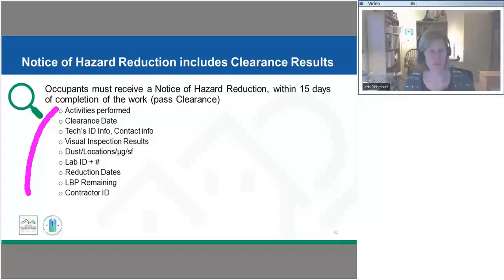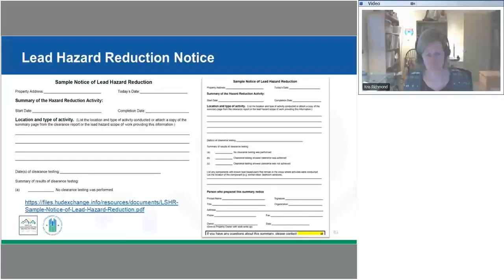Some of those I want to highlight are the types of treatment, where that work was done, an address and phone number for additional information, and identification of any lead-based paint that's remaining, any surfaces or lead hazards, so that they're able to pay attention to that for ongoing maintenance and inspection requirements to check those.